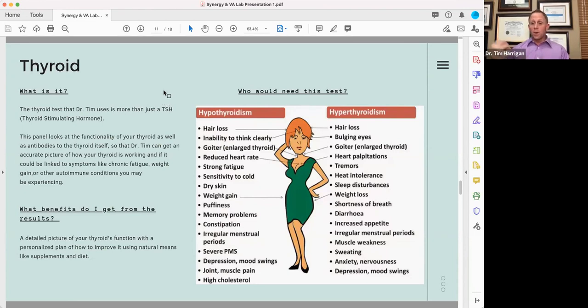So most people, like I said, you do the proper tests. Most people do not have an optimal functioning thyroid. This is a big issue. It's definitely an epidemic. And most of the time, traditional blood work measures maybe one or two things from the thyroid, and that's just not enough information.